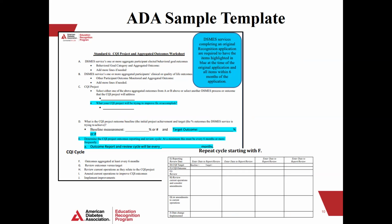Here is actually an example from the CQ guide that can help you organize your quality improvement processes. This is if you're new to CQI. I know those that are, CQI can be intimidating for those that are just starting. But I think that once you get into it and you have a couple of wins, it becomes the most exciting component of the program.